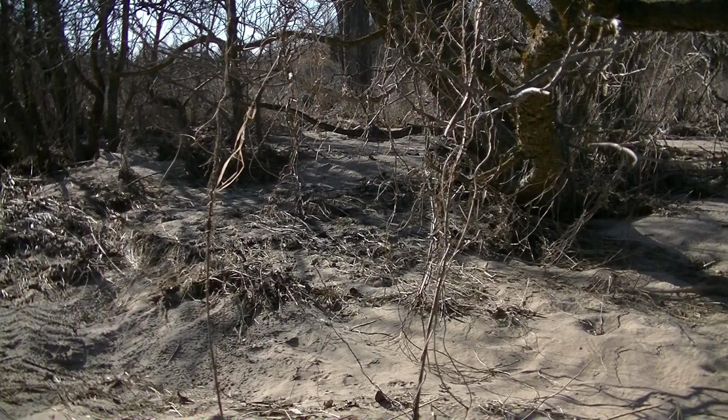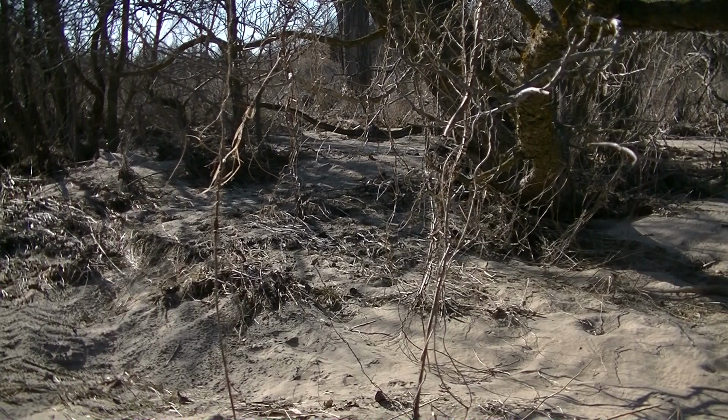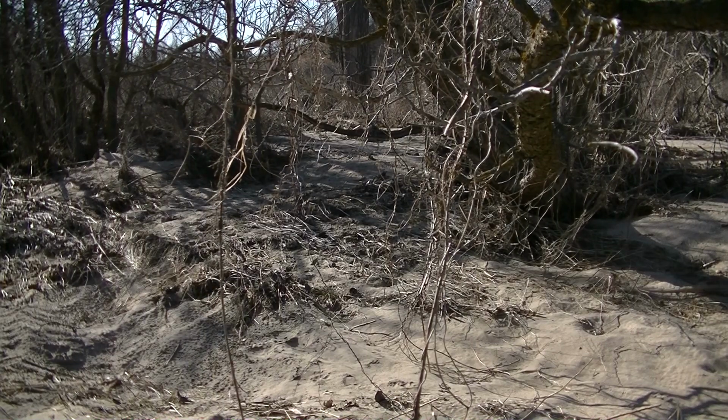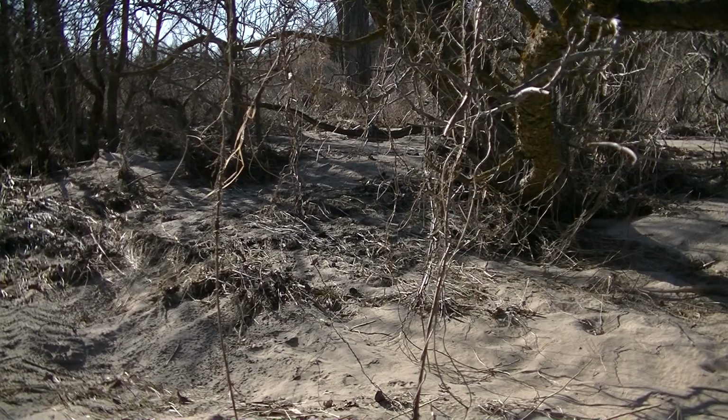Take a good look at the vines going up around this tree. I think it's kind of funny, at least for me, because I try to study different plants, and you notice the ones that just stand out and the ones that don't quite just pop and say hello, grab me.